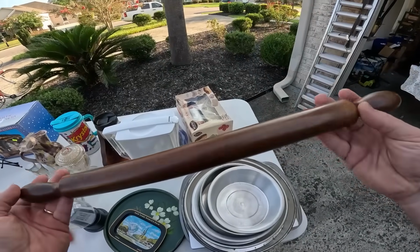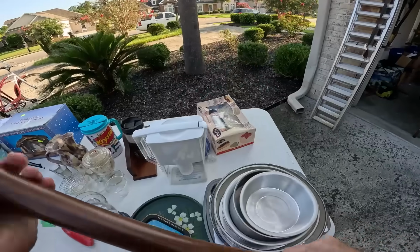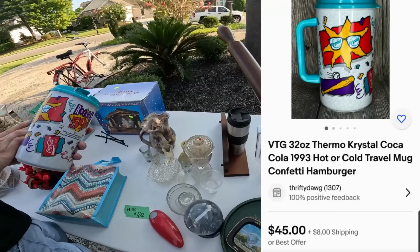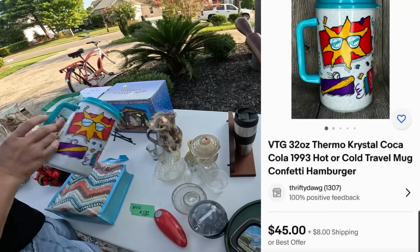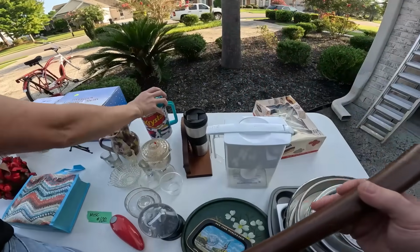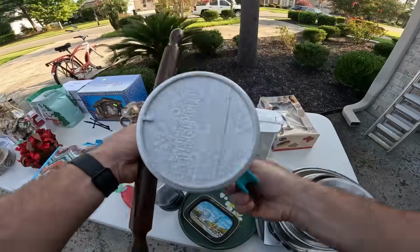That is a nice one. See, this is the type of roller you need other than that big one. It's from Crystal Burger? It's Crystal Burger. You don't know what Crystal Burger is? No. Never ate a Crystal Burger. Huh. There was one here in Murrells Inlet for a while.